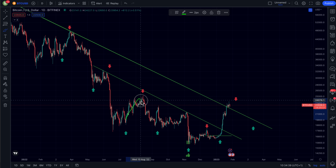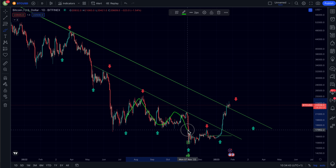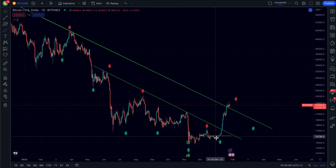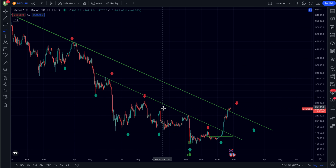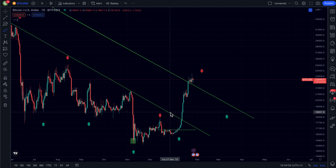30 days up, 30 days down, 30 days up. This one is slightly different than down. 30 days up, 30 days down. So this is just a rough cycle. You should not pinpoint it on the exact date, but it should just give you an idea of the structure.